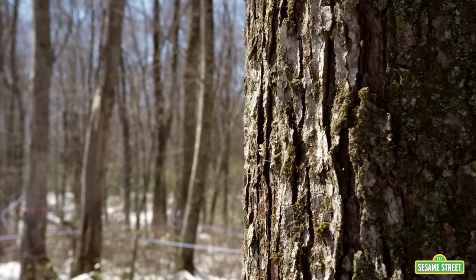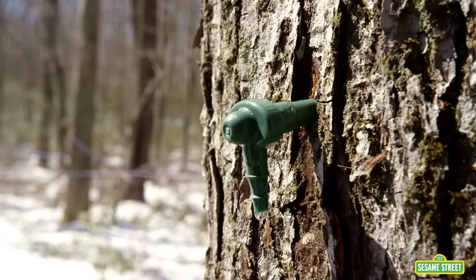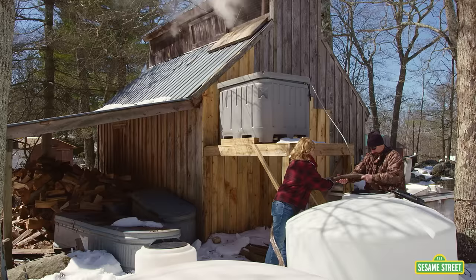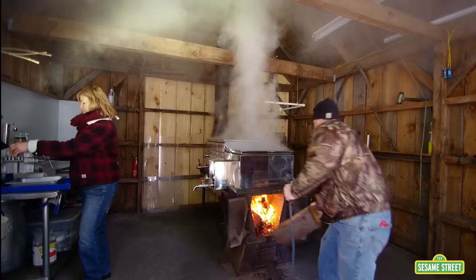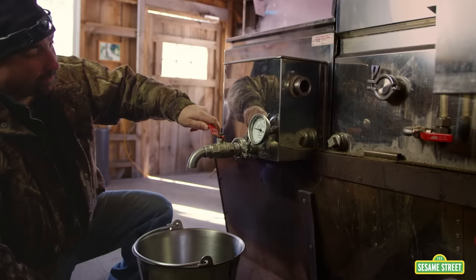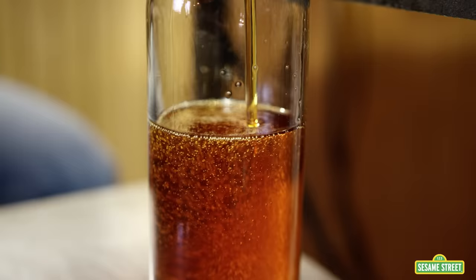No, this is only the first step in making syrup. This is called a spile. It's drilled into a maple tree. The sap in the tree drains down this hose and fills up this tank. From there, the sap is pumped into the sugar house. The sap is boiled. When it reaches the right temperature, it's maple syrup. Then, the syrup is poured into bottles and it's ready.